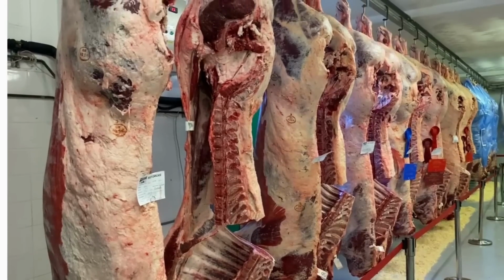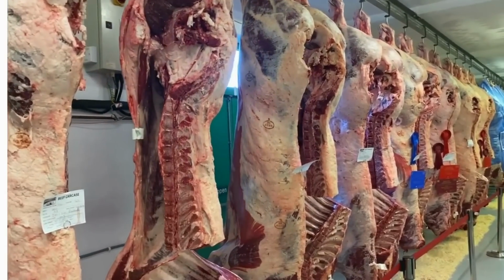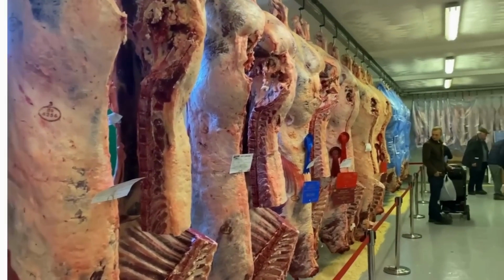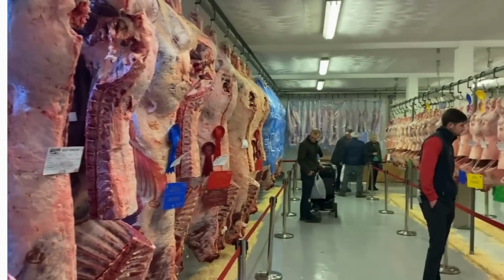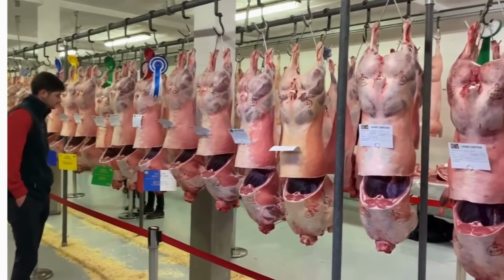And then on top of all of that, we have got a range of agricultural trade stands and the Christmas country market where people can do some pre-Christmas shopping. So a brilliant showcase of everything agriculture, basically. Yes, definitely.